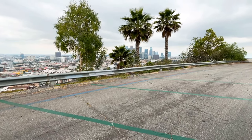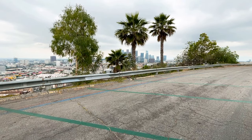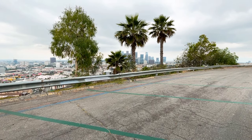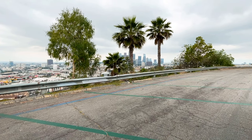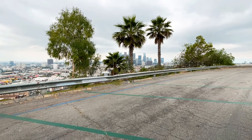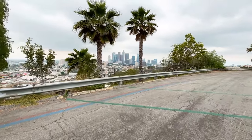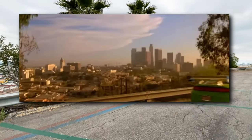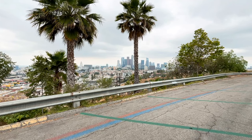So I have to be rather quick about this location, but it's at Dodger Stadium, and if you go to the stadium, you have to follow this blue line around the parking lot to get up to the gift shop, but this is the exact location where after Brian spins out the Eclipse after test driving it, he pulls up next to a guardrail, and there's a shot of downtown LA as soon as he drives away, but this is the exact spot.